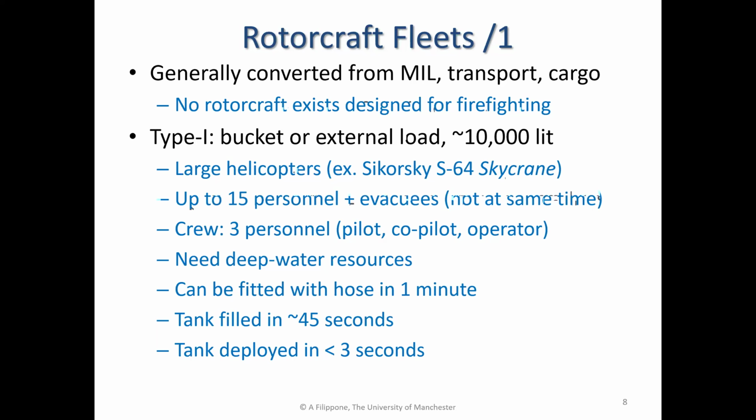There are three types of helicopters. They are given here as Type 1, Type 2, and Type 3. The Type 1 is the biggest, and it basically includes aircraft like the Sikorsky S-64, as we mentioned before, the Chinook CH-47, and they have a bucket or an external load capable of about 10,000 liters. So 10,000 liters is basically almost 10 tons, 10 metric tons. So it's a lot of water there. And once you have the water, you need to know how to drop it. You're not going to drop it just quickly in a single space.